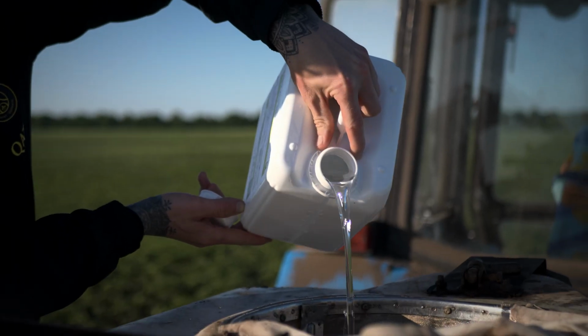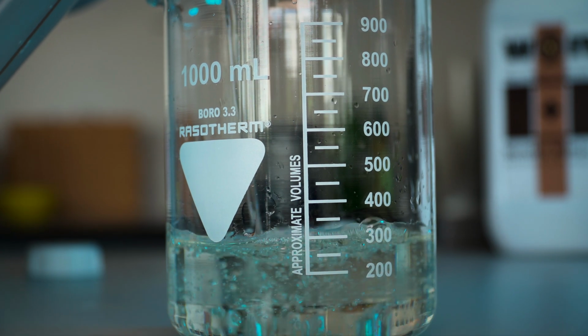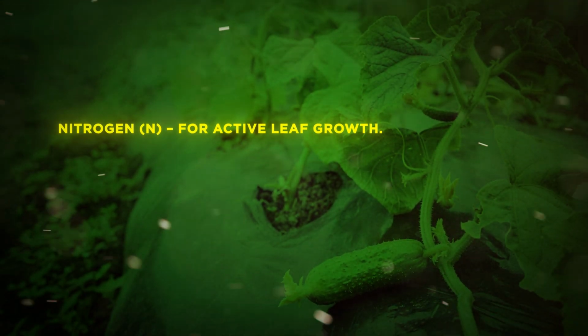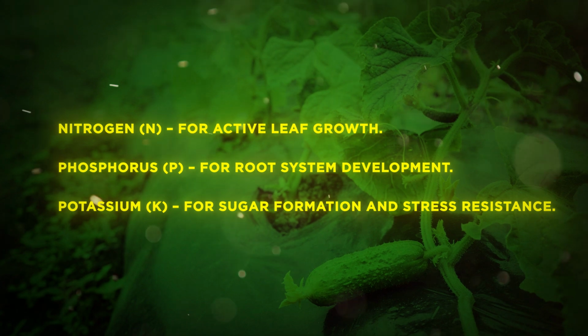Without balanced nutrition, cucumbers won't reach their full yield potential. We offer effective fertigation fertilizers that enable cucumbers to absorb moisture and nutrients at 100%. Cucumber nutrition formula: nitrogen for active leaf growth, phosphorus for root system development, potassium for sugar formation and stress resistance.